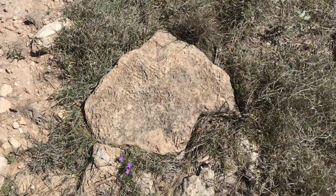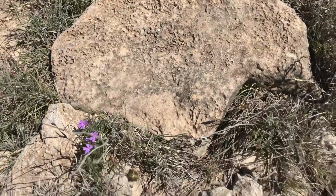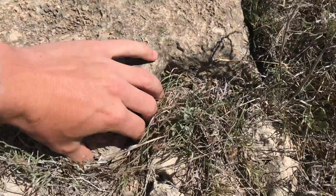Am I in your way here? You're good. All right, I already flipped this rock, so I know what's under it, but it's pretty cool.